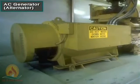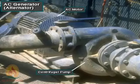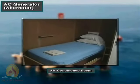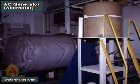This is a generator, or alternator, on a DC to DC rig. It generates the AC electricity that DC to DC rigs need. The alternator powers smaller equipment on the DC to DC rig, like the small AC motors on centrifugal pumps, air conditioners, lights, fans, water maker units, and other small equipment.